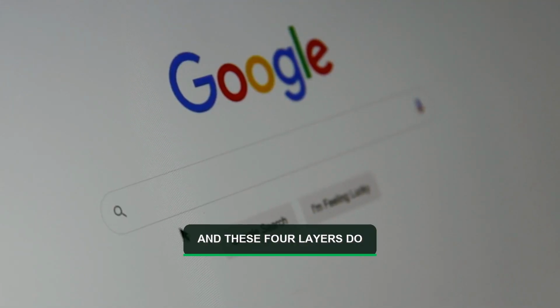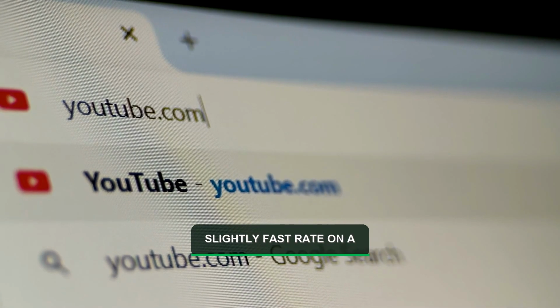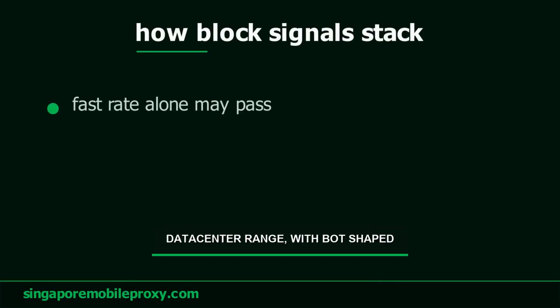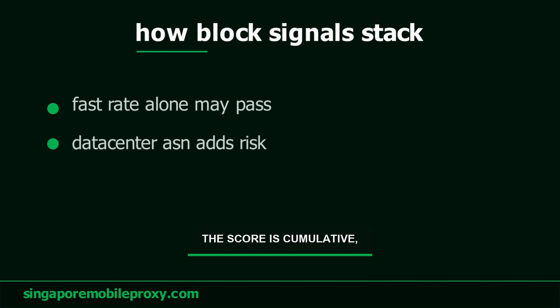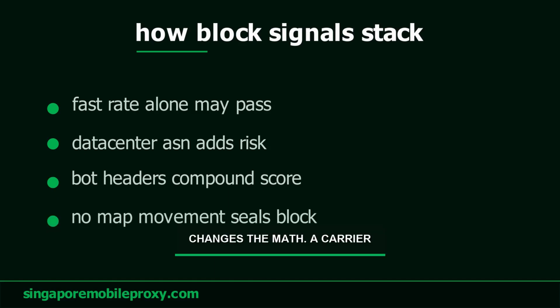And these four layers do not work in isolation, they reinforce each other. A slightly fast rate on a clean IP might pass. That same rate from a flagged data center range with bot-shaped headers and no map movement fails instantly. The score is cumulative, so every signal you fix lifts the whole run, and every one you ignore drags it down. Here is the shift that changes the math.